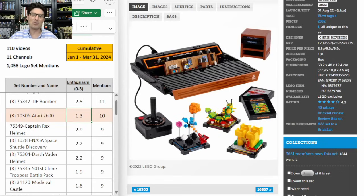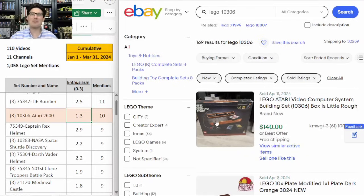I know a lot of people are really down on this set for investing, and honestly, I think that is going to keep the supply on the secondary market pretty low, and I think there will be a little bit of demand. If you guys have watched my previous videos, you know that I like this set. It's just really cool to look at. There's a lot of color. It's a great build. I actually played with an Atari 2600 when I was a kid for a little while, but the data isn't great for the most part.